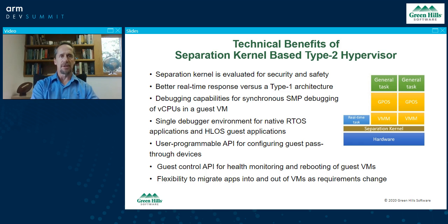By using a combination of mediated and pass-through devices, optimal performance can be obtained for the high-level OS while still ensuring that hard real-time deadlines are met for critical services. This also enables more flexibility to migrate applications into and out of virtual machines as system requirements change. Furthermore, as we will be discussing shortly, you lose the ability to mitigate multi-core interference on these multi-core devices because the Type 1 hypervisor does not have the real-time attributes to properly address this interference.